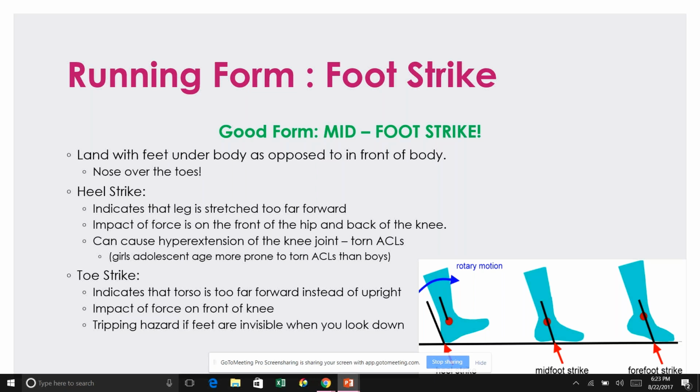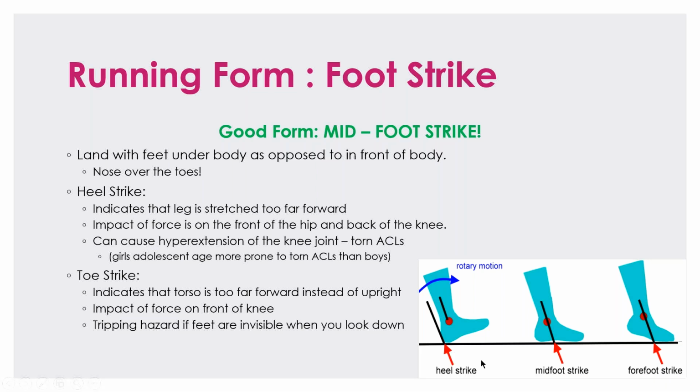Next up during the running form is foot strike. Foot strike is going to be very, very important, probably the most essential thing to running form. In order to have good form, you want the middle of the foot to strike the ground. So you can see this little diagram down here.